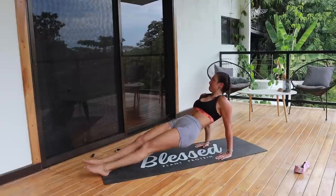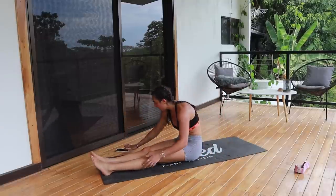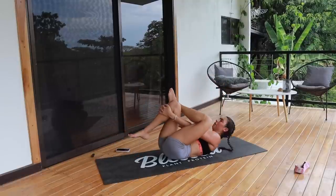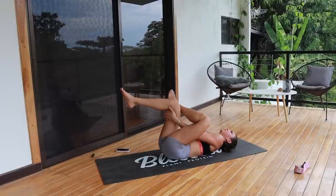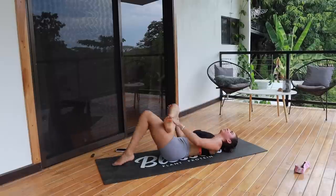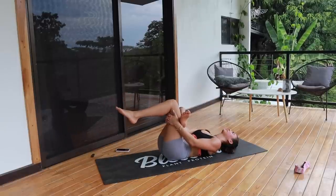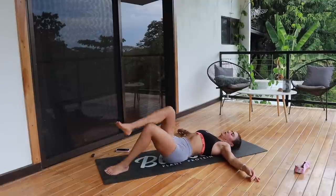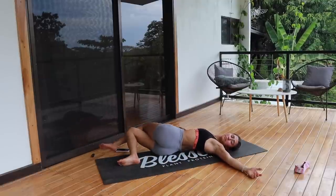I can't even tell you the muscles that this works, but it hits your whole freaking upper, your whole body. And then from there, that was pretty much it. So then I went into some static stretches, because you always want to end your workouts with those. So this felt really good. I did a ton of hip openers and just kind of focused on my breath and let my body relax.